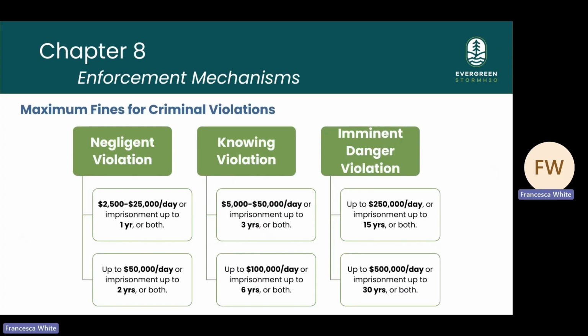For criminal violations, these are broken into 3 different categories. You have negligent violations, knowing violations, or imminent danger violations. This ranges from $2,500 to $25,000 a day, or up to 1 year imprisonment, to $250,000 a day, or up to 15 years of imprisonment, or both. I'll let you take a moment to see these different fines for these different types of violations.